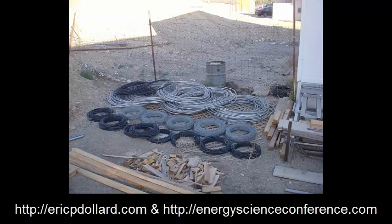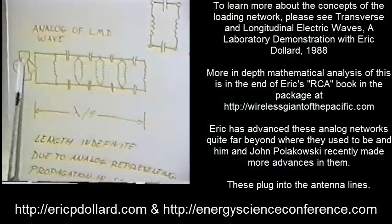Well, on this list here, we have a 7,500 mark for the loading network, and recently John Polakowski was at the shop working on some of that with you.